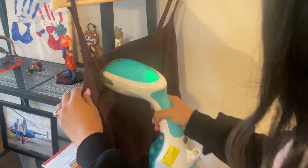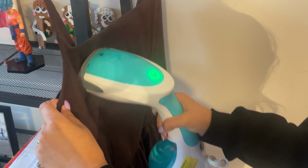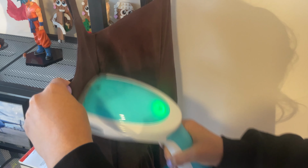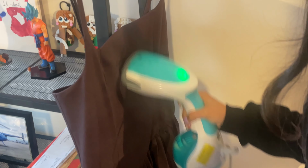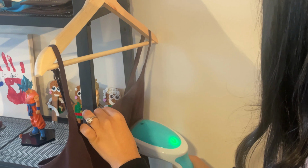Today I am taking you along as I prep for a trip to the beautiful Victoria, BC. Let's get started. First things first, I am giving my dress a quick steam iron to make sure it's wrinkle free and ready for our adventure. Once that is done, it's time to head out.